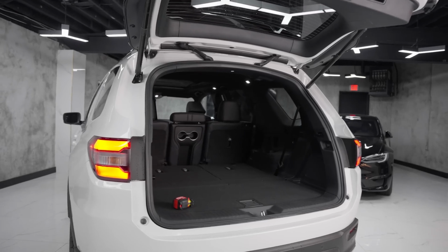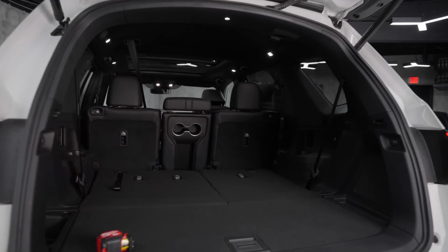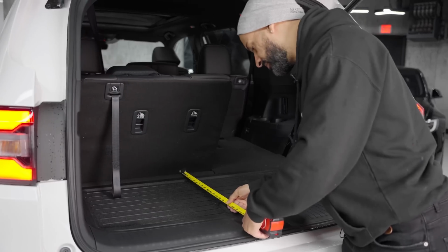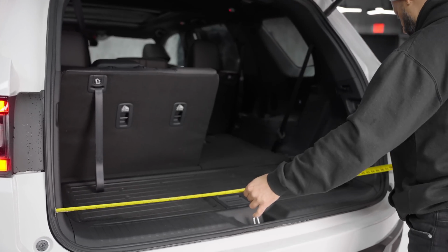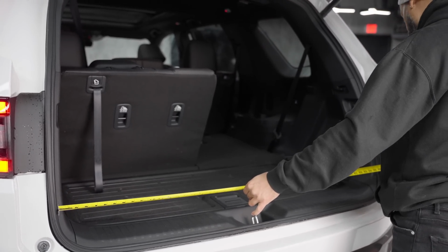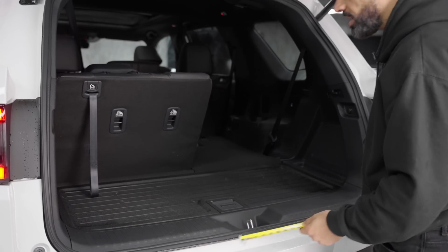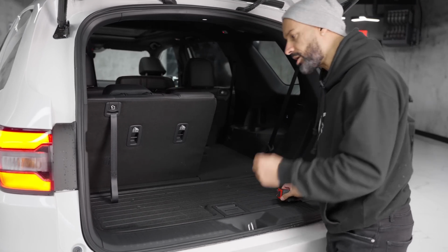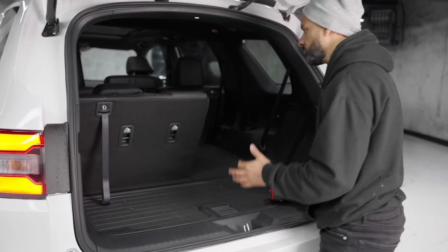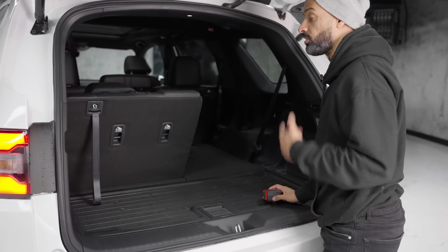So the question is, how much room do you have behind the third row? Well, let's measure it up. From the back of the third row to the sill, you have 20 inches. How about width? Well, you have just under 47. Not enough to fit a sheet of drywall, but still 47 is a good width. They could have probably just tightened it up a little bit more here and you would have been able to fit a sheet of drywall or plywood.